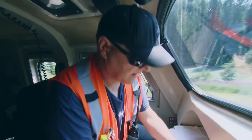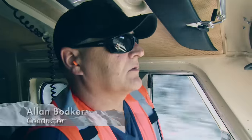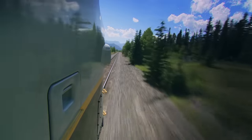Well, I've worked with CP Rail for just over 34 years now. When I got told I was running this train today, it was a special moment for me. This lead locomotive that we're currently riding right now was built in 1958. Yeah, you don't see too many of these engines around anymore.